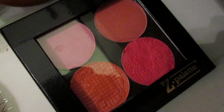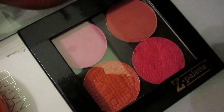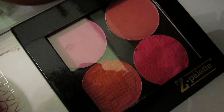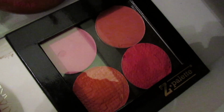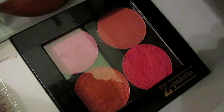Then I have 4 of the blushes from a BH Cosmetics palette that my friend Kristen Papulus gave me. These are my favorite colors, and I decided to depot that palette and just keep my favorite colors because it was a really bulky palette and I wasn't using all of the colors. So these are just the ones that I thought were unique enough to my collection, and they're very, very highly pigmented and great quality actually.